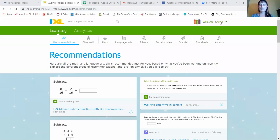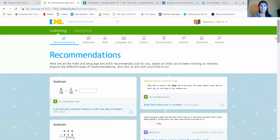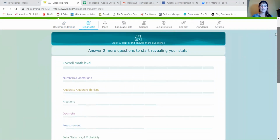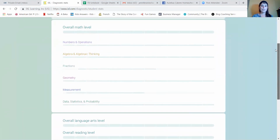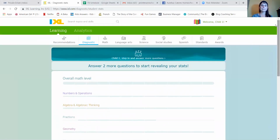So this is IXL, and this is the IXL for one of my children that has been using it for math. Now, if you look at the top, there's recommendations. These are different things that, based on what he's done, they recommend for him to do. That always is the start screen. There's also a diagnostic screen, which will go through all the different things that are covered here so that you can actually take tests on this and figure out where in IXL you should start and how your skills are.